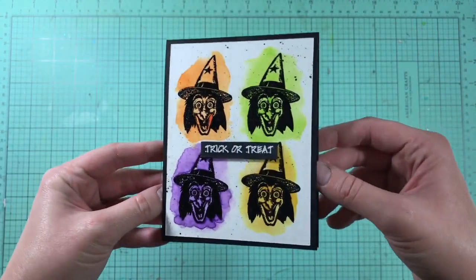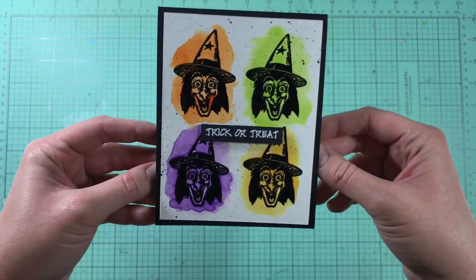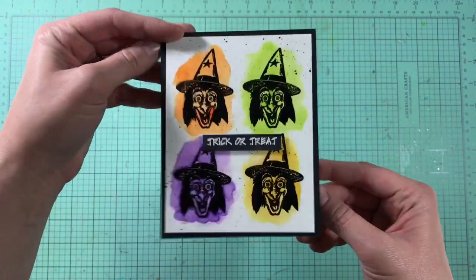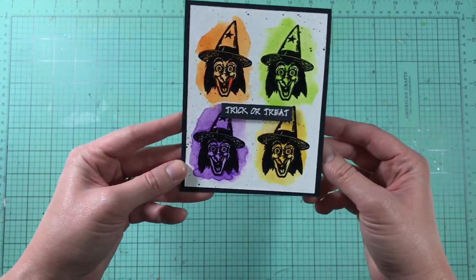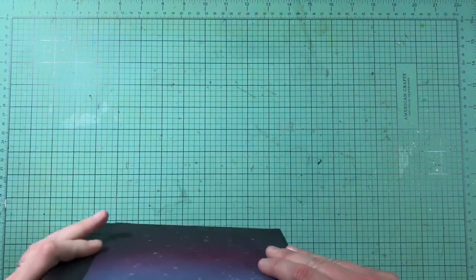So I used the Trick or Treat and the Happy Halloween. And I made this. So I heat embossed in black embossing powder the image of the witch, and then I did some watercoloring on top, and then I put the sentiment inside. So I really like the way that turned out, and I speckled some black paint on it to give it kind of a grungy feel. So I love that. And I'm working on a mini album.